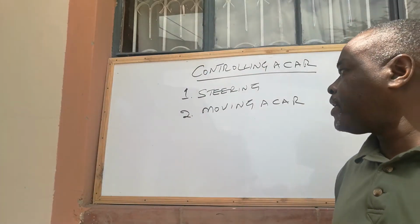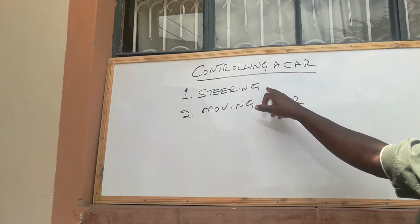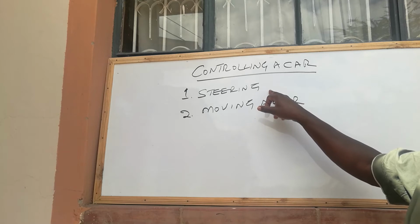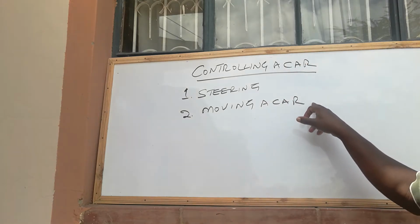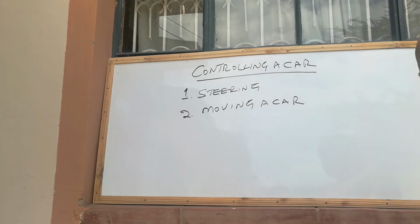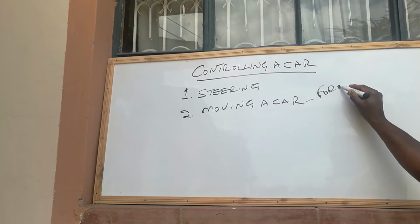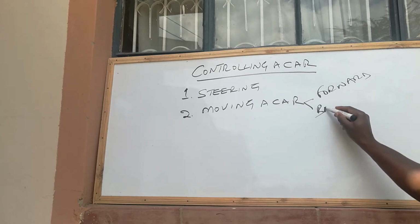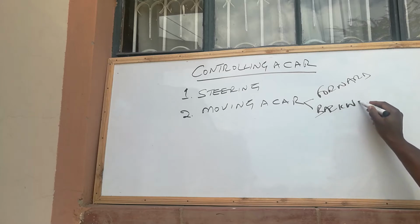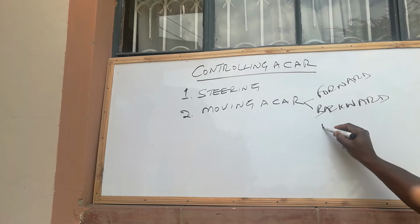When you're controlling a car, number one, it means the direction into which you want the car to move, and number two, moving a car either backwards or forwards. Forward or backward, which is called reversing a car.